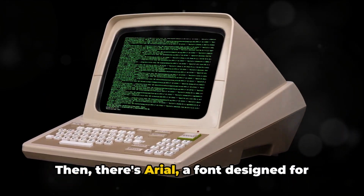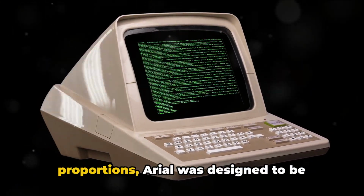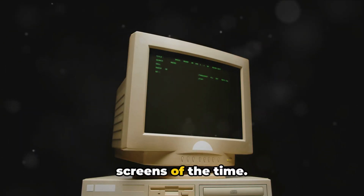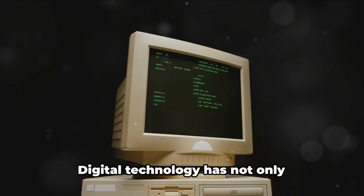Then there's Arial, a font designed for IBM in the early 80s. With its clean lines and balanced proportions, Arial was designed to be highly legible on the low-resolution screens of the time. It's no wonder that it remains a favorite in the digital world, from websites to email and beyond.